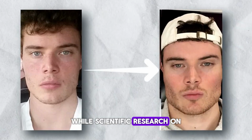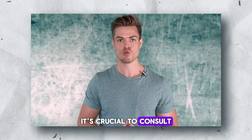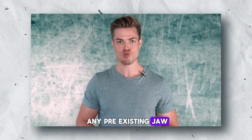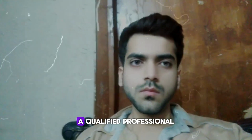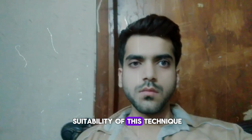While scientific research on mewing is limited, some users report positive experiences. It's crucial to consult a healthcare professional before attempting mewing, especially if you have any pre-existing jaw or dental conditions. A qualified professional can assess your individual situation and advise on the suitability of this technique.